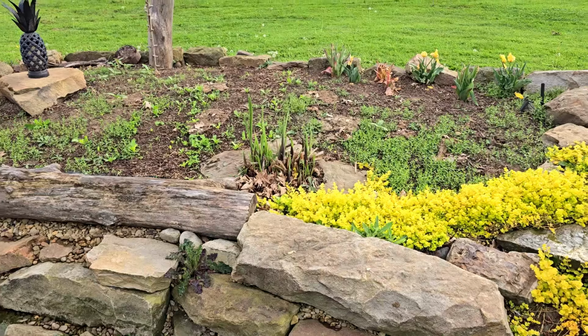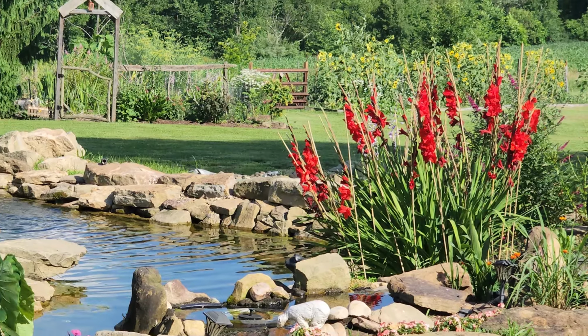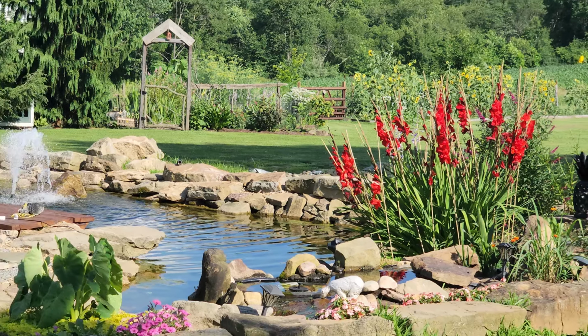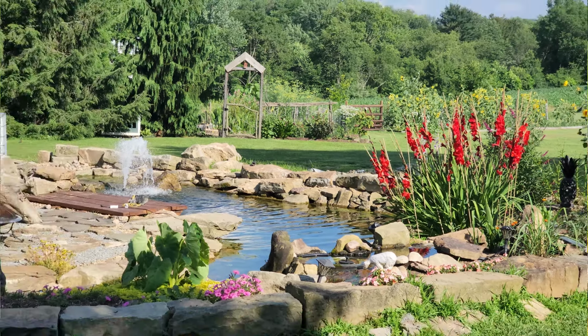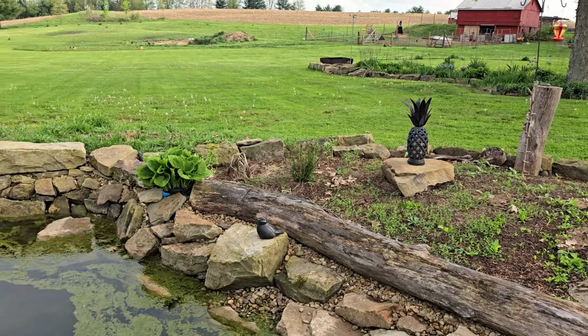But the massive red gladiola is coming back on the mound here. Hopefully we have another beautiful show like we did last year. I think there was well over 48 blooms that came off of just that one group of gladiola. The Pugster butterfly bush is coming back over there, and we have the hosta right there at the end of the log as well. All the tulips and the hyacinths are pretty much done. We just have a couple more yellow ones right there.